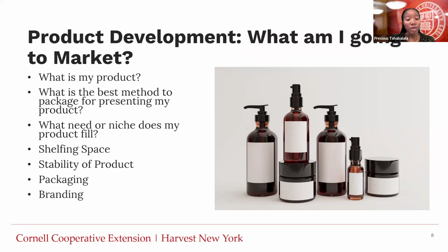So when it comes to product development, you should determine what you are going to market, which involves understanding the specific needs of your consumers. So this should encompass creating or refining your products that align with the needs of your target market. You should also understand who your target market is and what their preferences or priorities are. Like, is your target market concerned about convenience? Like, what is your product? Are you, let's say, selling butternut squash? Does your target market want to buy butternut squash as a whole, or do they prefer a chopped up, minimally processed product? And what is the best method to package or present my product?